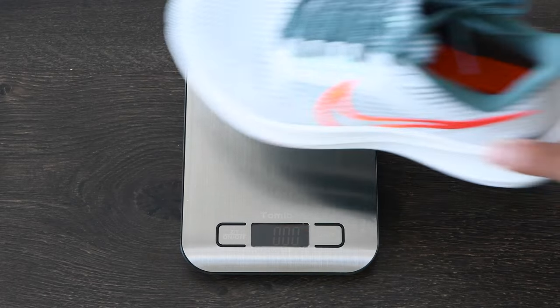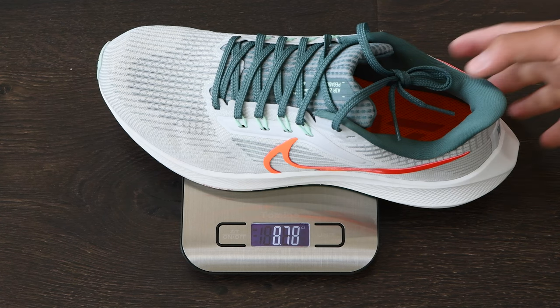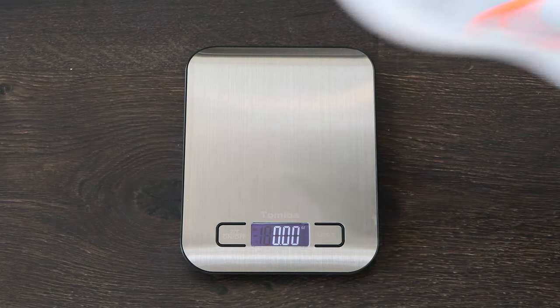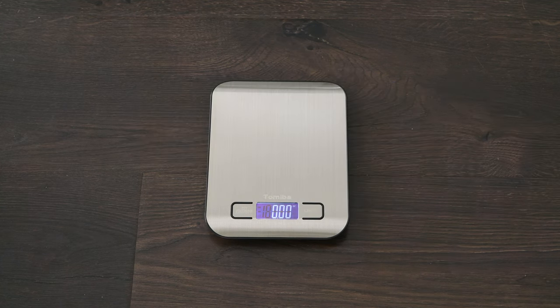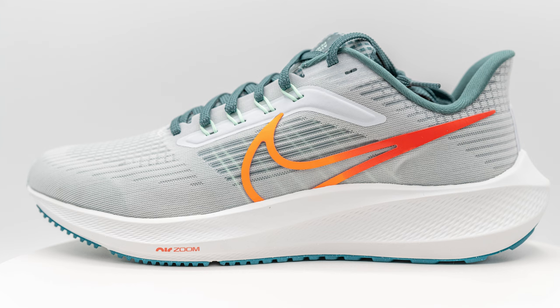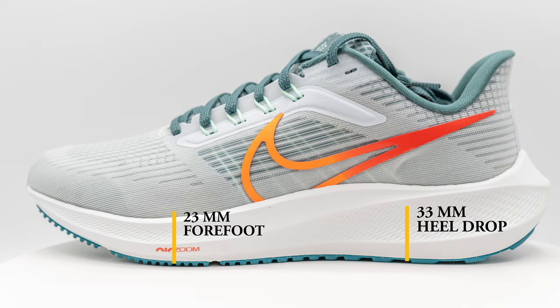The weight of the shoe, one of the most surprising things for this year's version, is actually down almost an ounce. So my size 8.5 this year weighs about 8.7 ounces as opposed to last year's at 9.5. So that's a huge plus. Definitely a good thing for everyone. The offset is pretty much the same compared to last year's version at 10 millimeters, with 33 in the heel and 23 in the forefoot.